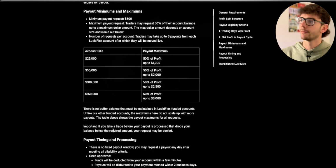And then an important note for the payouts is that once you request a payout, you probably shouldn't be entering any trades until that payout is processed, because that could mess up your account balance and drop you below the requirement for the payout, meaning your payout would get denied.